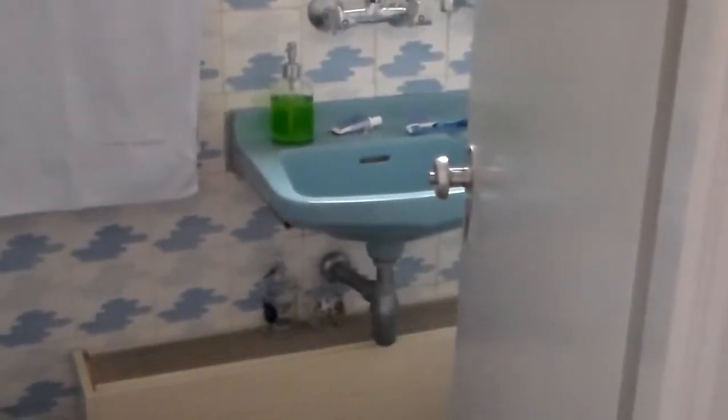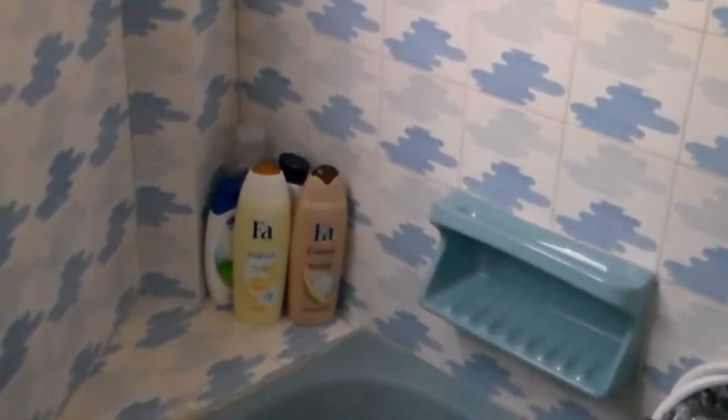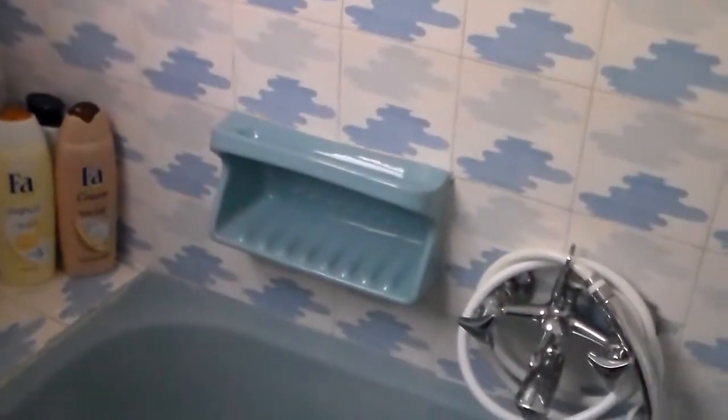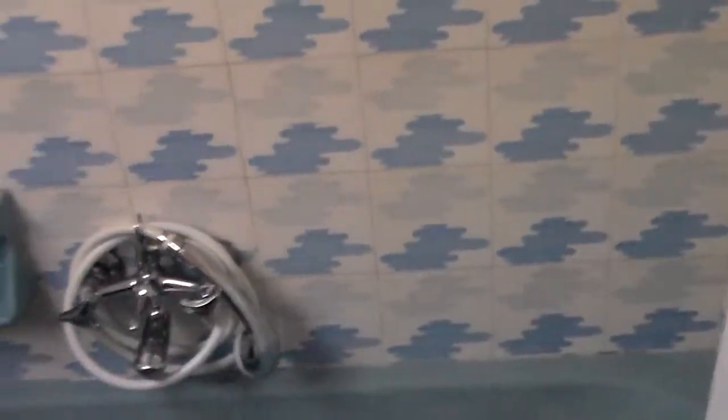Some more knickknacks. It's a full-size bathroom, kind of tight, but it's got a sink, toilet, mirror, and there's the shower, full-size bath. And the entire place is just stocked with everything you need. There's shampoo, there's conditioner, there's soap. I mean, everything. Knives, spoons, utensils, glasses, coffee, tea, pepper, salt, herbs, spices.